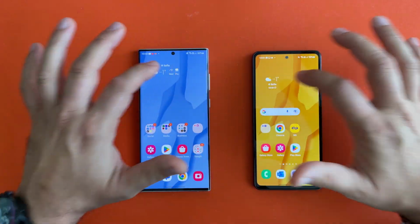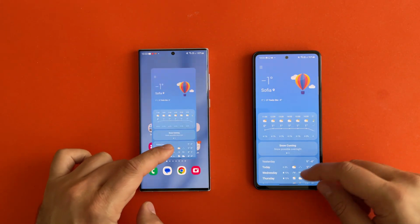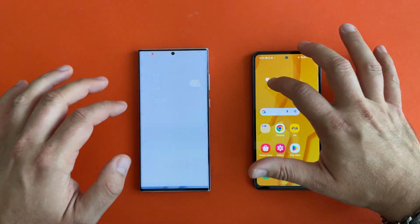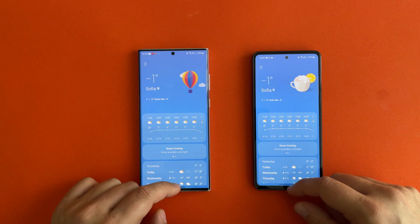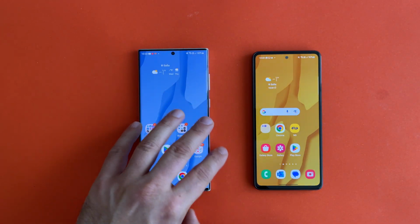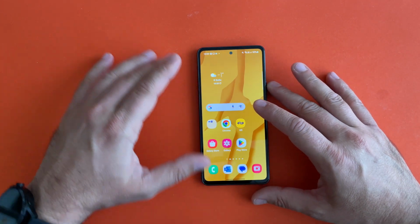Let's click on the weather to check the animation. Beautiful. I really love the Samsung weather application, and these animations you can find in so many Samsung apps, and they're really very nice. Guys, I do believe that we can now put the S22 Ultra away for a moment and just focus on the A53.